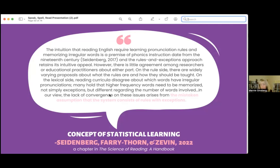This comes from a new addition to the aptly named The Science of Reading. Seidenberg, Fairythorn, and Zevin just recently wrote this.